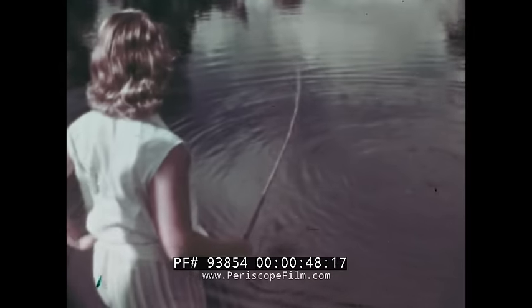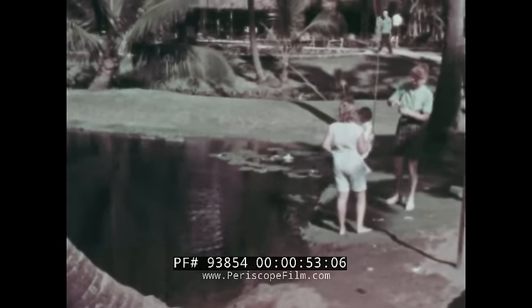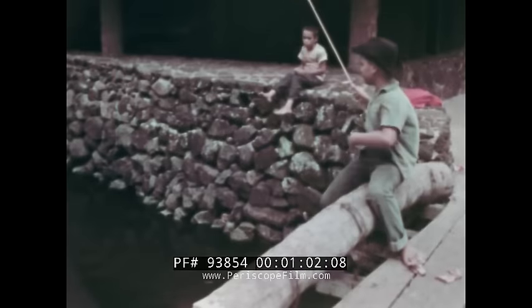The lagoon also teems with fish, and the visiting children are busy all day trying their luck with bits of bread. But the real fishermen are the children who live here. It doesn't take one of them very long to catch a whole stringer full.